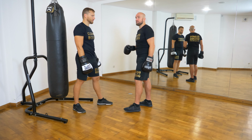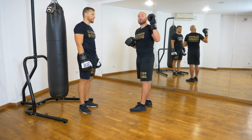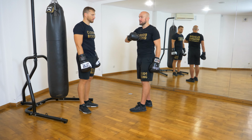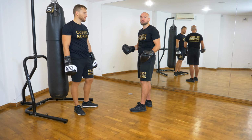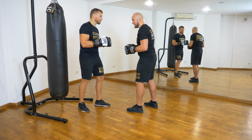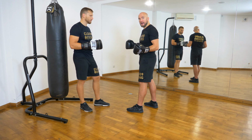So this is the champion. Front hook is the champion when it comes to knockouts generated by punches to the body, by far, by a mile. And the reason is because it is the closest punch to the liver, okay? So that is the biggest strength of the front hook, the power.